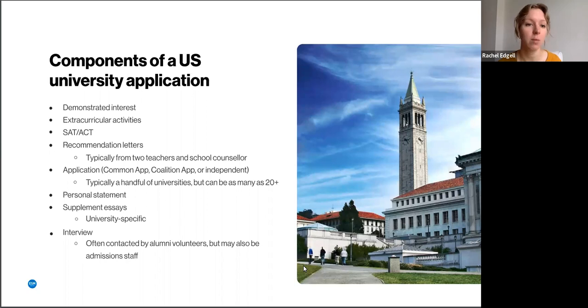That's fine. The person reading your application is typically assigned a geographic region. So they would be the Hong Kong person, for example, and they would know about the quarantine, and they would know that it's really not realistic for you to visit a US campus in person. So don't worry about that, but they would still expect you to demonstrate interest in other ways.